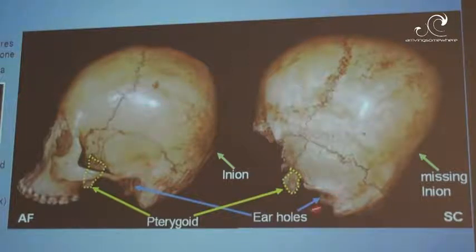And obviously the ear hole is much lower, the mastoid bone much lower. This here, the pterygoid plate, I always have to mention that because everybody sees it and they say, what are those things sticking out like that? The pterygoid plate is just a bracing bone. You see how it braces up against this?